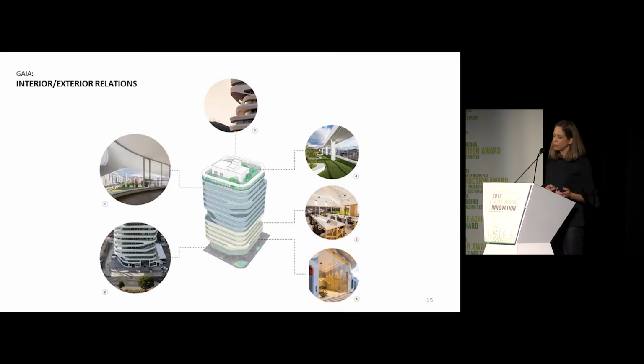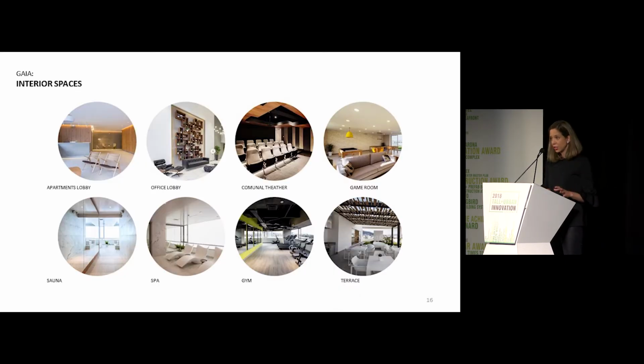And in interior spaces, we try to advocate for a hotel-like experience and have theaters for movies in the evening and night, but for conferences in the afternoons. And using the spa and elements like this, it will be targeted for younger clients.